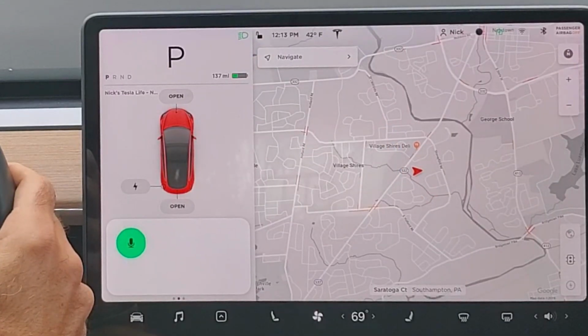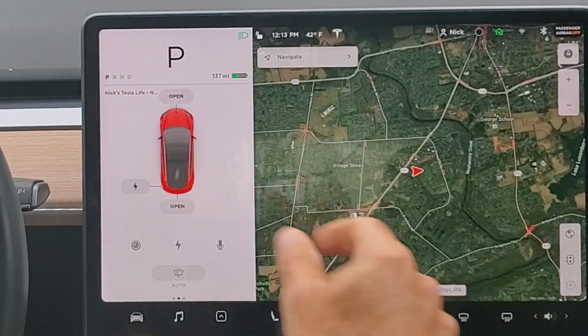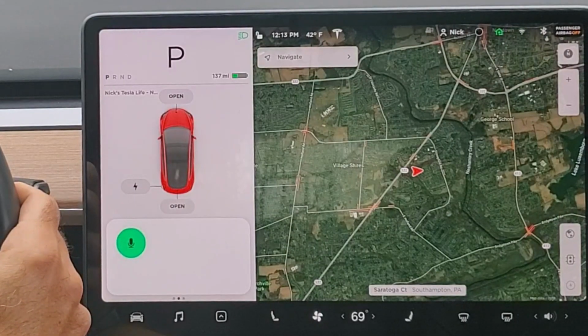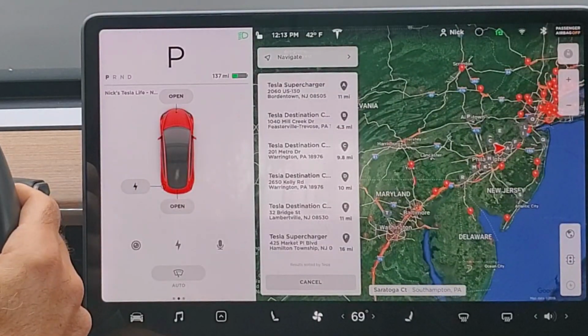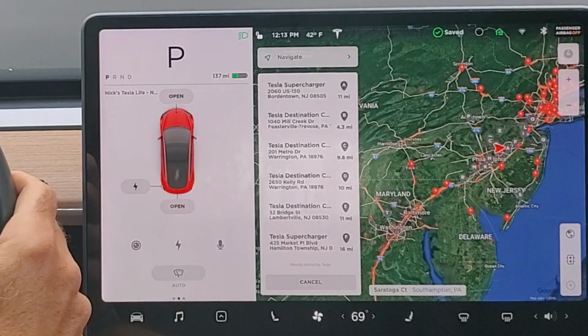Satellite view. Cool. Tesla superchargers. Very cool. What is this? Traffic? Yeah. Show traffic.